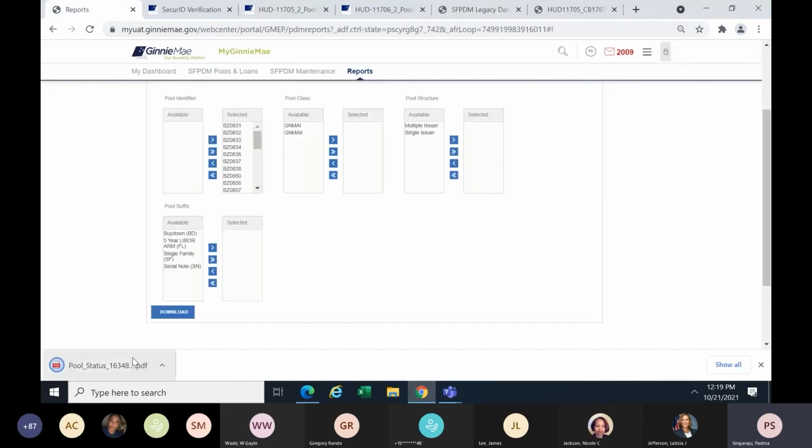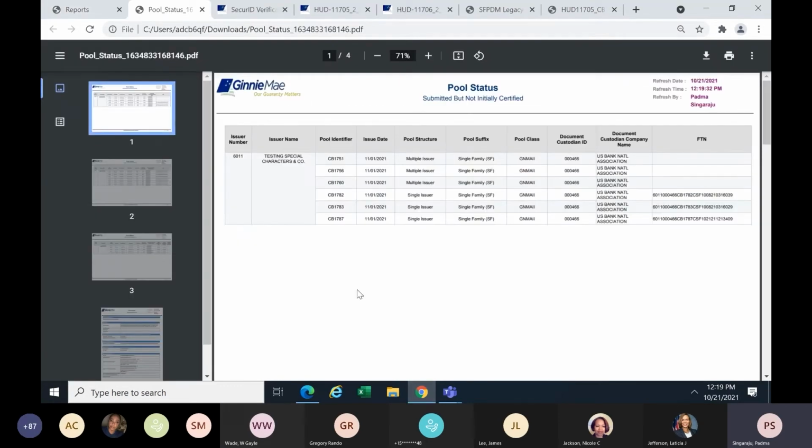I've selected all the pools. That was quick. I selected a lot of pools, and then the report is broken down by structure, by the status. The pool status, first status is submitted but not initially certified. It lists all the pools that belong to this category.